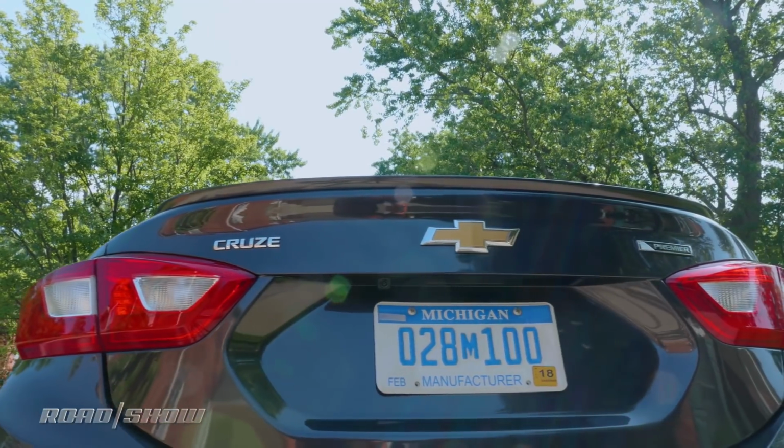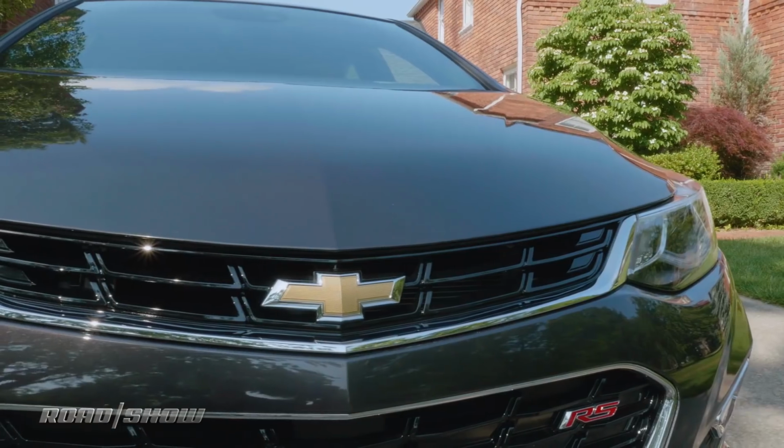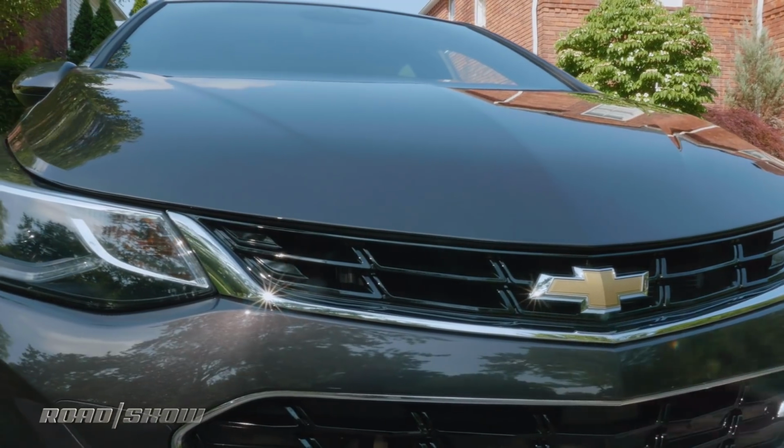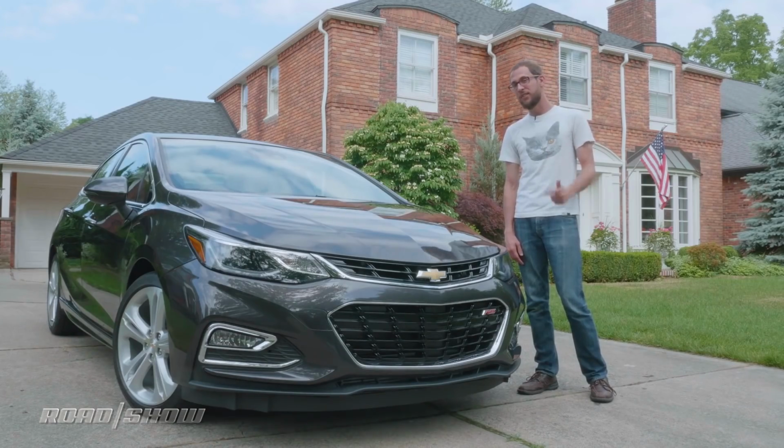It's a lot like the Toyota Corolla in a sense. The Corolla is a great all-arounder, but it doesn't really have a wow factor that separates it from the segment, and I think that is exactly the problem with the Cruze. Looks great, drives great, doesn't have a standout factor.